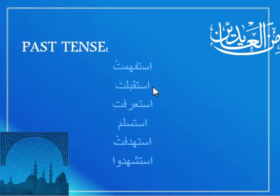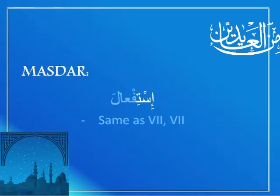Istafhamtu, right here. Istaqbalta, right here. Istaʿrafti. Istaslama. Istahdafat, istashhadu. So you want to practice those just so you get used to the number of syllables and where the sukoons go.